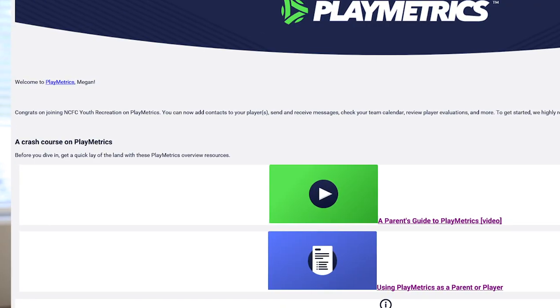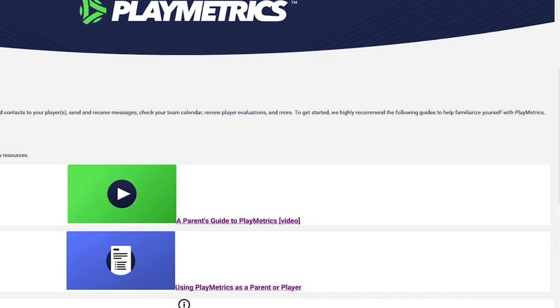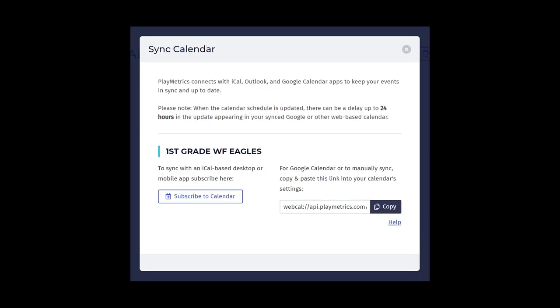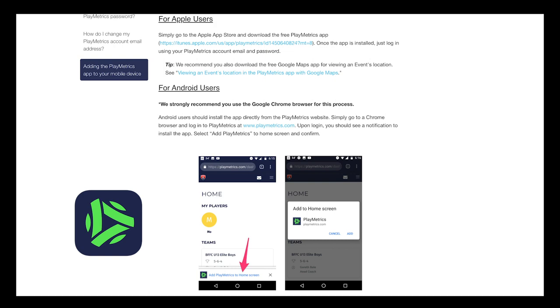After you sign up your player, you will receive a follow-up email from Playmetrics with how-to videos and articles regarding the various features you have access to. We highly recommend you download the Playmetrics app for quick accessibility and push notifications.